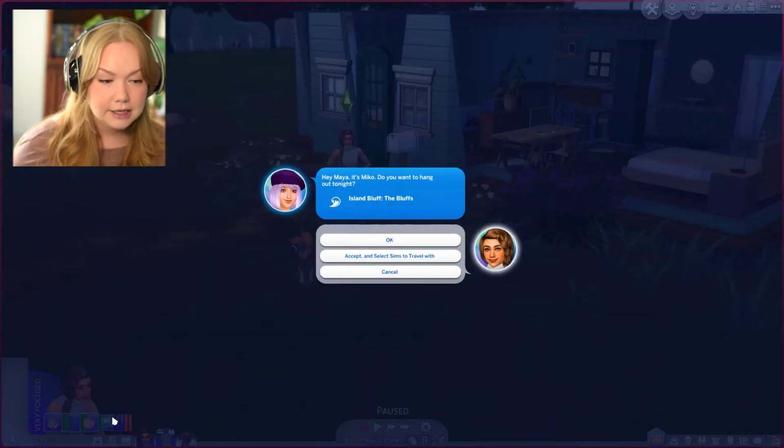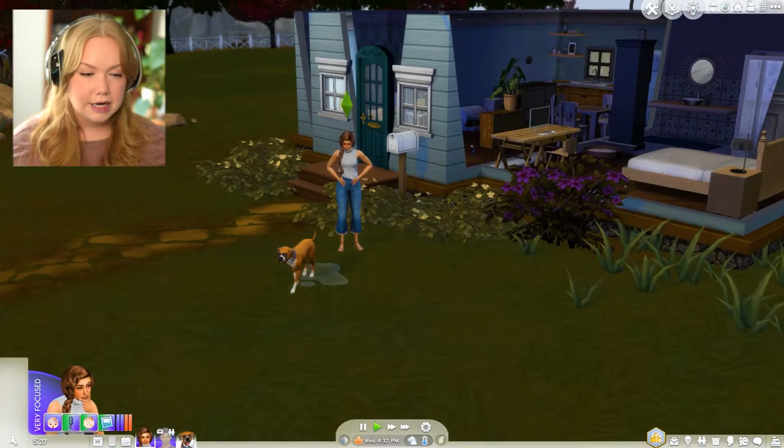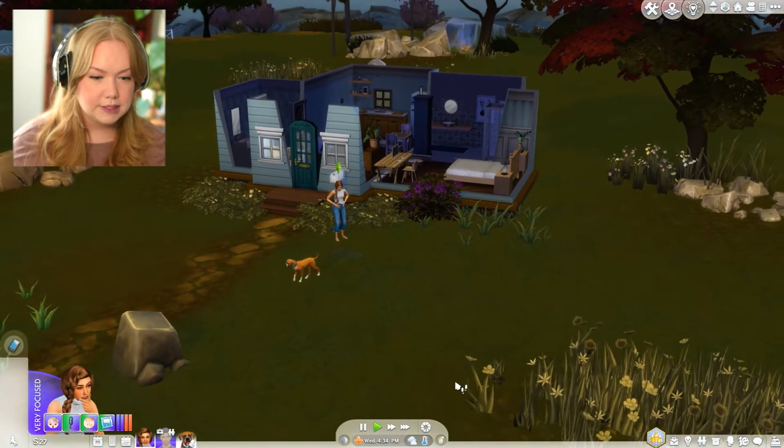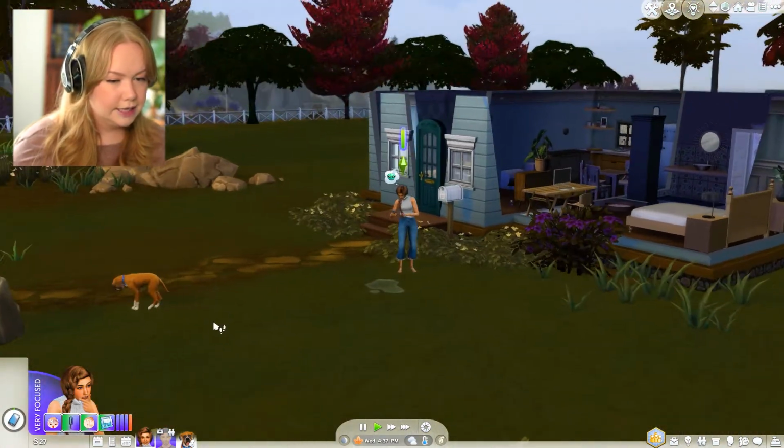Mika wants to hang out again. She wants to hang out at the Bluffs. I think tonight, since we have a new dog, maybe not. We really need to make sure that Pickles gets accustomed to our house. So we have different priorities today, Mika. Sorry.